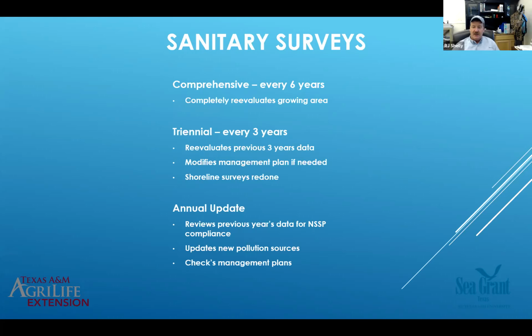So every 6 years, all the water quality data and all the shoreline surveys are analyzed like you've never seen them before. And that's how the shellfish lines are drawn. And then every 3 years, you come in and you do a triennial reevaluation, which looks at the past 3 years' data, and it modifies any management plans for conditionally improved areas. Like, for instance, in San Antonio Bay, where the Guadalupe's management plan trigger was 24 foot at Bloomington, at one point in time, that was 20 foot. And then the data allowed us to take it up to 24.